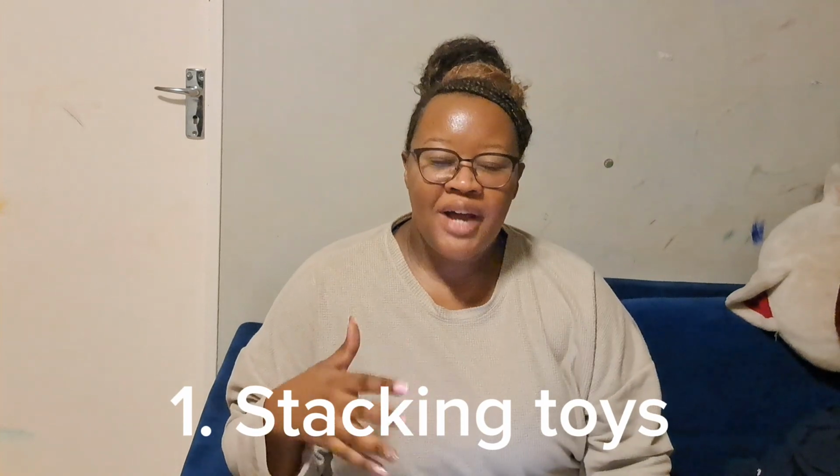Let's just start. Number 1, stacking toys. Okay, so I find these have many uses. Not only can you play with them, as in stack them, but you can even use them in the bath, just to make it a bath toy.